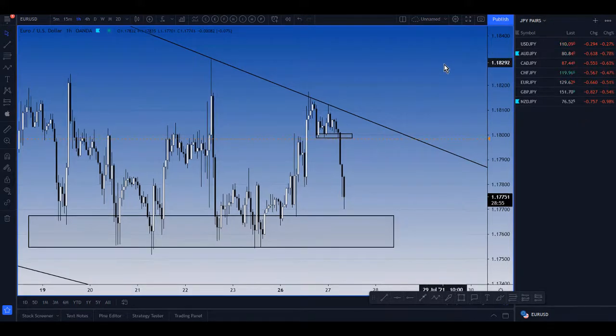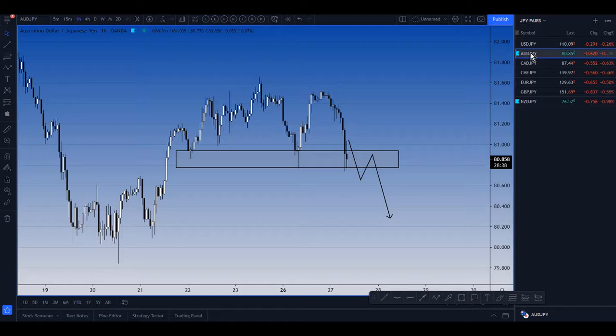So I've got an alert set here, look, just in case we do come back and test 1.18 and we get a rejection, and I'll look to sell it in towards these lows here. I have to wait and see though if that setup comes along. I'm also looking at Aussie yen, because we're seeing the risk currencies, Aussie, Kiwi sell off. We're seeing yen strength, which would mean Aussie yen short. We've got a little bit of a level here of support. I'm looking for that level to break, close below, look for a retest, and then look for sellers to come back into these lows here.